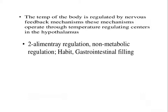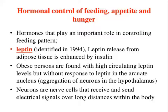Then you have non-metabolic regulation, like habit. You just have the habit of eating maybe chocolate, not necessarily that you are hungry, but you just feel like eating chocolate. That becomes a habit, maybe. You just like eating chocolate. Sometimes you also have gastrointestinal feeding. These are stretch receptors, which I've already explained. Then the hormonal control, you have leptin.